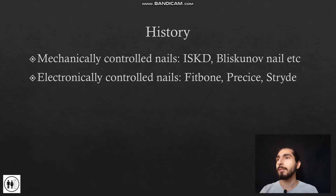These were mainly mechanically controlled nails with no electronic parts, such as Bliskunov nail, Albizia nail, ISKD, and so on. However, these were all mechanical devices that needed to be activated by patients, either by turning the leg at a certain angle or in some different manner in order to perform bone distraction. And these nails had their own limitations and weak parts. But Fitbone was a good beginning because the nail could be activated from an external electromagnetic device, which allowed for precision in controls.